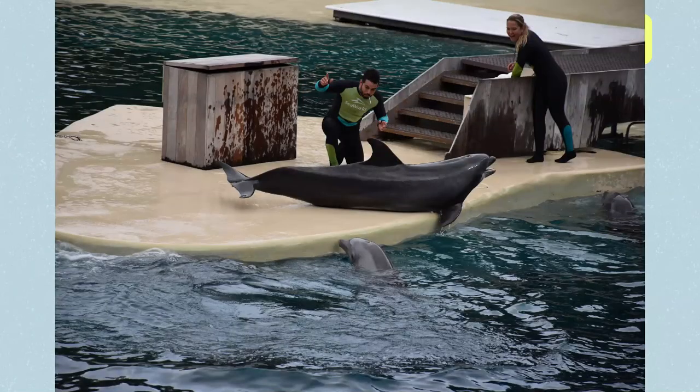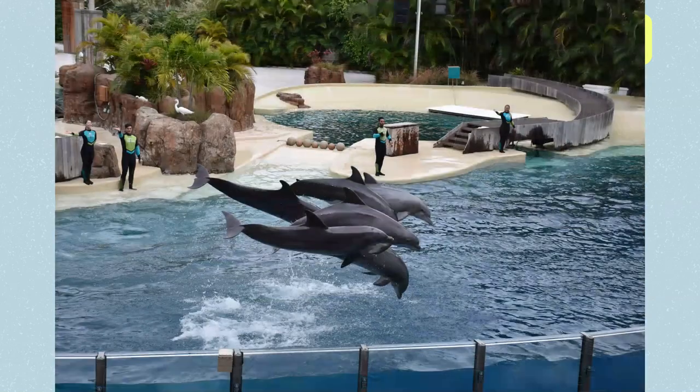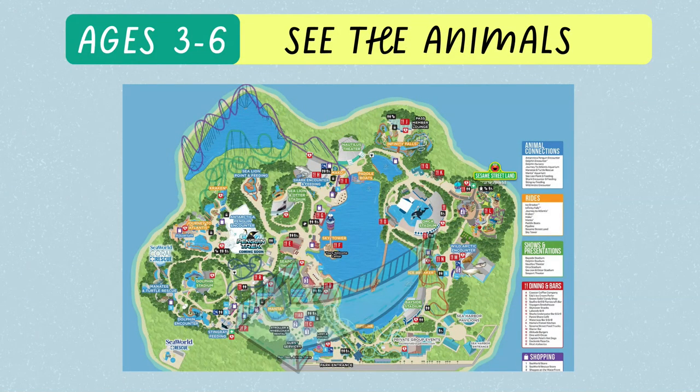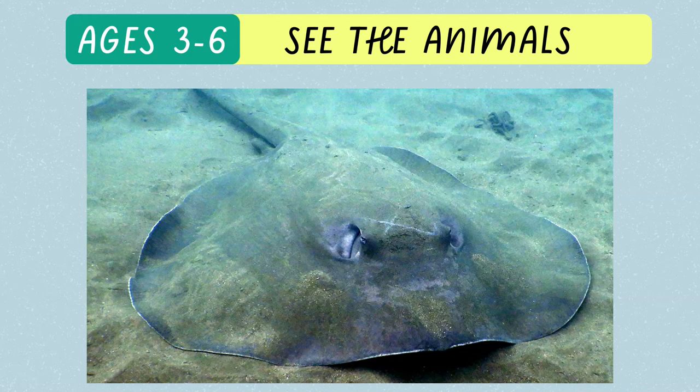It's a really fun show. It's cool to watch. You learn a lot about dolphins. You get to see them jump way out of the air, and it's a great show. So I highly recommend that one. And while you're on that side of the park, you should definitely take your kids to see the stingrays, because you can actually get to touch and feel the slimy, slippery skin of a stingray. It's the weirdest sensation to feel those guys, but you can check them out.